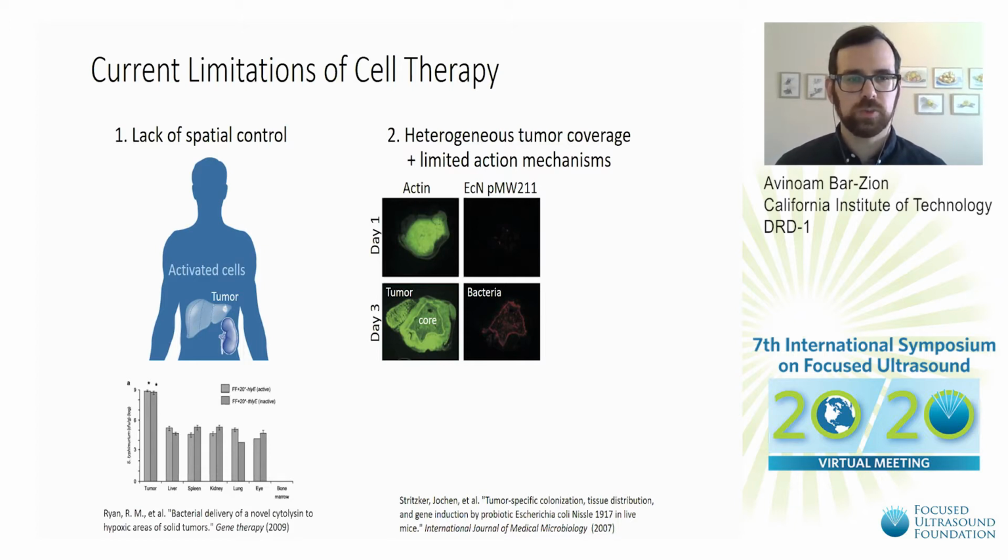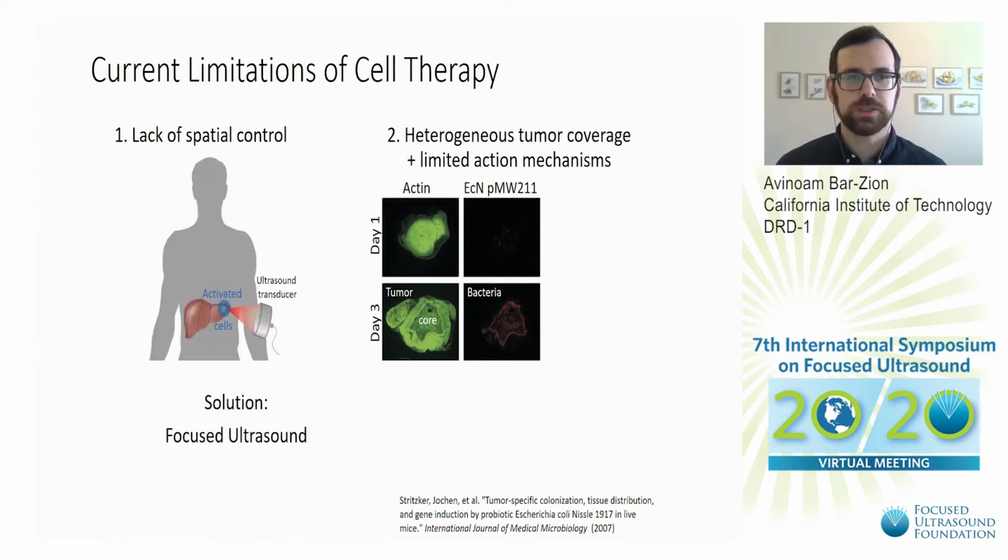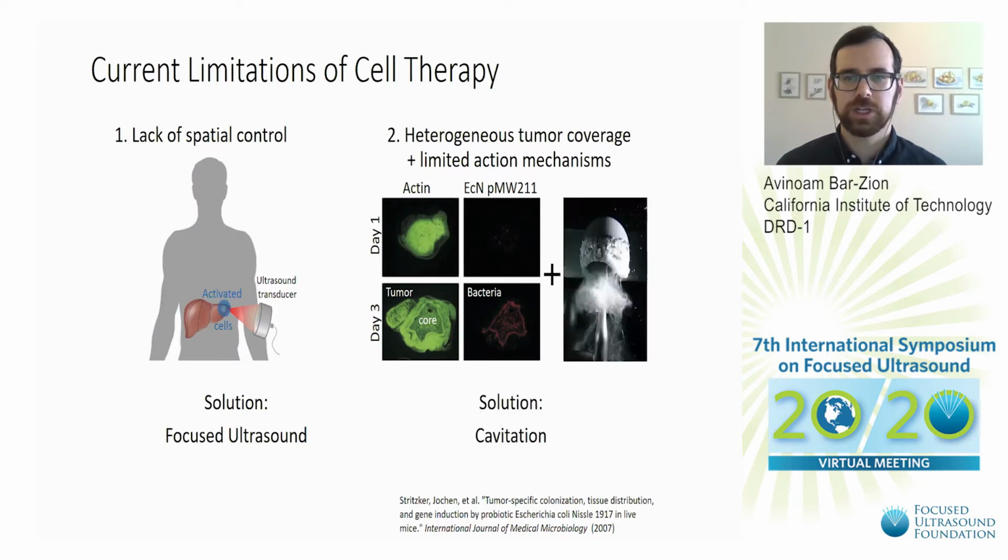And so in this work, we propose a solution for these problems in which focused ultrasound is used to activate only the relevant cells and reduce side effects, and cavitation is used to give our cells real firepower.